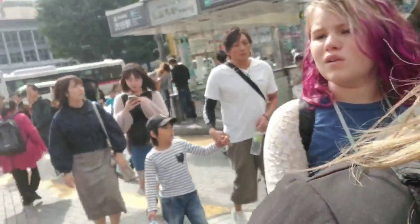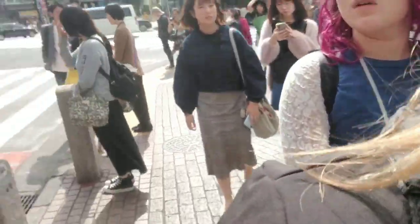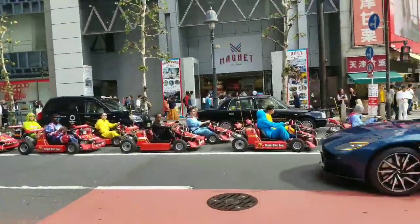Oh my gosh, look at the little Mario Kart tours. Look, the little Mario Kart street carts. Look, they're all dressed up. You see that? I'm going to flip the camera. The little Mario Kart tours.